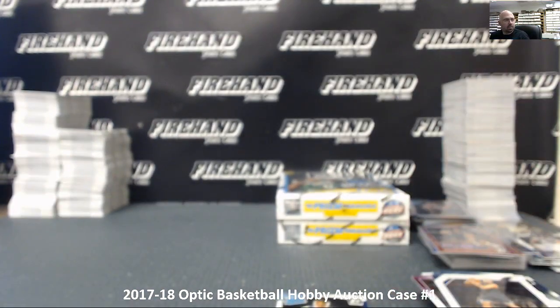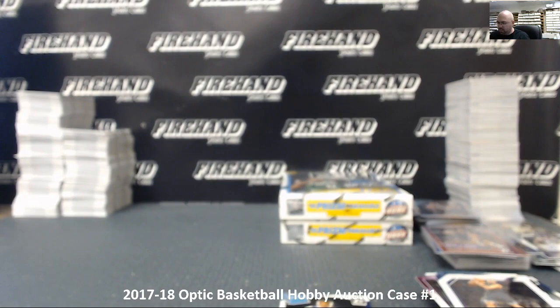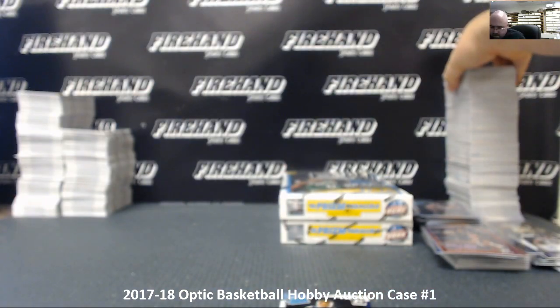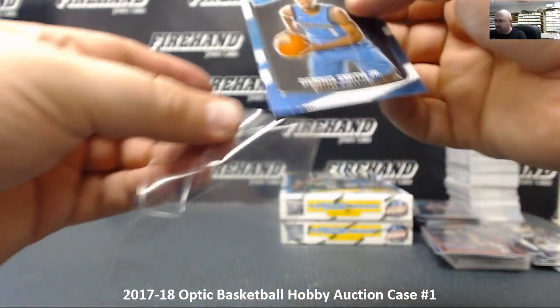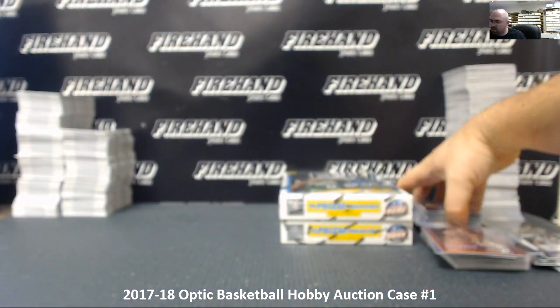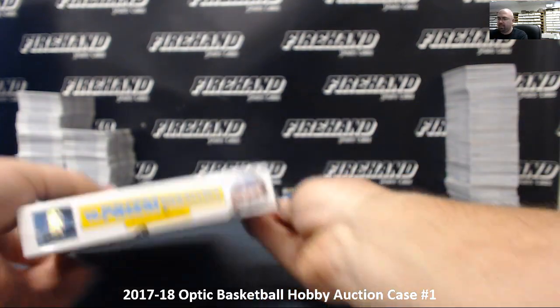Oops. Sorry, I must have jostled that camera inadvertently. My apologies. Get this Dennis Smith Jr. sleeved. All right, guys, two boxes to go. Box 11.